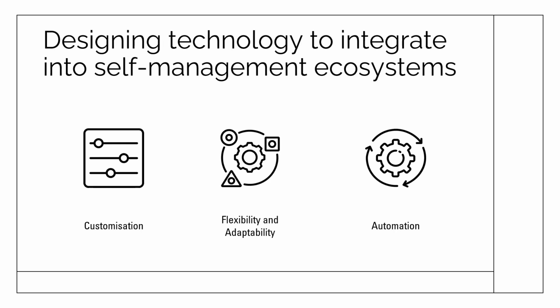To facilitate this integration, we highlight key areas of consideration when designing new devices that become part of a self-management ecosystem. 1. The use of customizable features to cater to the wide range of user needs and preferences. 2. Flexibility and adaptability to fit with the ever-changing needs of chronic condition management and of life more generally. And 3. Automation, by balancing trust and control in new data streams added to self-management ecosystems to reduce burden in some of the more mundane elements of chronic condition management.